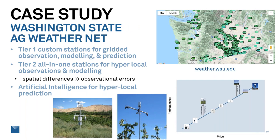Third case study that I'd like to talk about is near and dear to my heart because this is run by Washington State University where I spend a little bit of time teaching, and this is the Washington State AgWeatherNet. And so if you look at the picture up here on the top, you'll see a whole bunch of green dots, and these have numbers in them. The numbers are just the temperature in degrees Fahrenheit at the time that I grabbed this off the internet. But each of these green dots is an AgWeatherNet Tier 1 weather station.